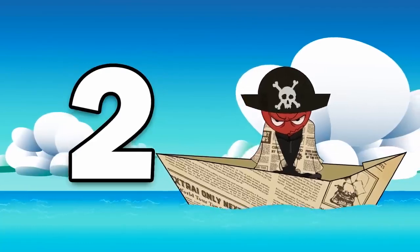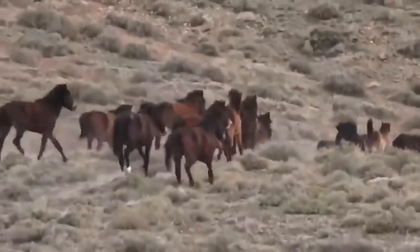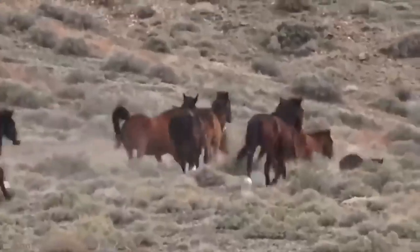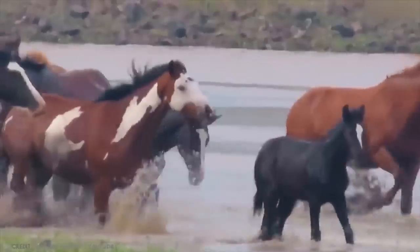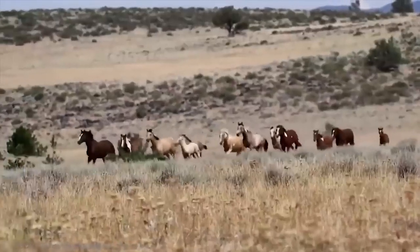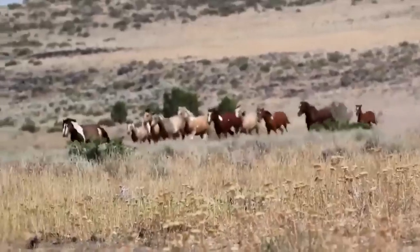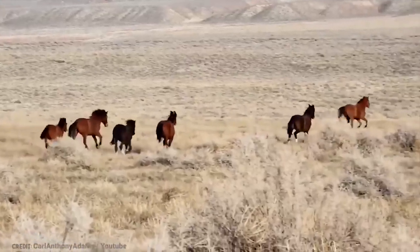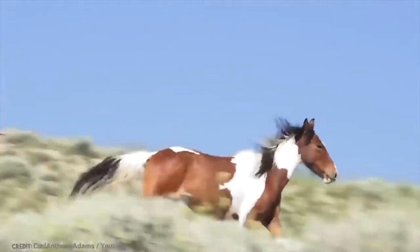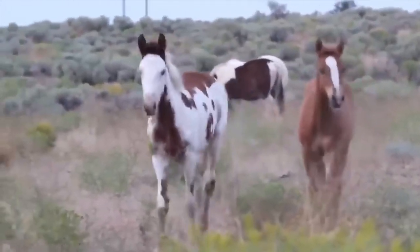Number 2. Mustang. And now for a horse that's so legendary and epic, it was bestowed the honor of being the namesake of a beloved car, the Mustang. The Mustang in many ways is symbolic of America at various points in its history, for better and for worse, as this horse was a wild one that ran through the western United States. Seeing the mighty herds of Mustangs amongst the fields and hills of the country was something to behold.